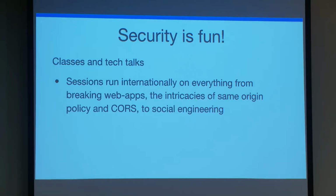We've also had classes and tech talks. We've been internationally to the different engineering offices and taught them how to break web apps and how all of these different security concepts work, including social engineering.